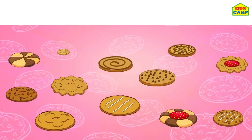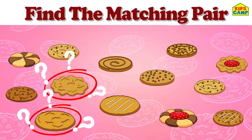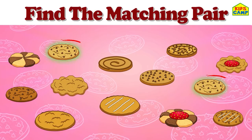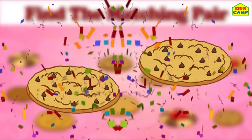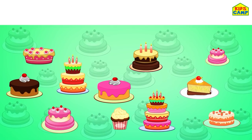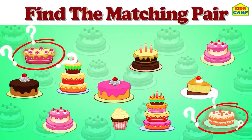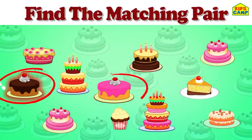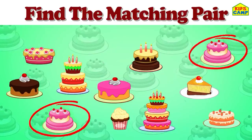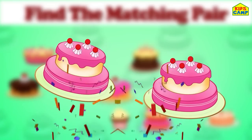Ooh! Cookies! Find the matching pair! No way! Yes! We found them! Cookies! Yummy! Let's go to the next one! Cakes! Find the matching pair! No! No! Yes! That's right! The matching pair of cakes! Yummy!